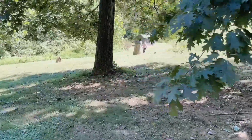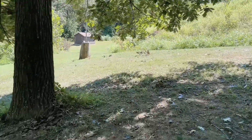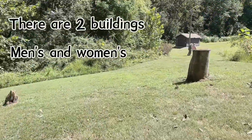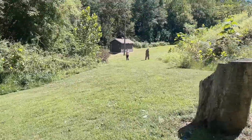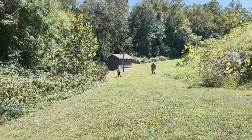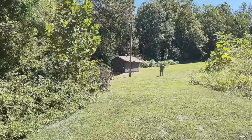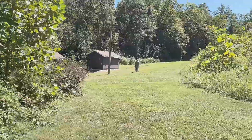off to the side, there's a brown building. The first time I came here, I did not know that there was a bathroom here, but there is. So, you know, you might choose to park on that side of the parking lot to be closer to the bathrooms. And also right past this bathroom, if you wanna go the other way on the Mason-Dixon Trail, that heads out to Lock 15. But we're not going that way today. I'm just going over here to the bathrooms.